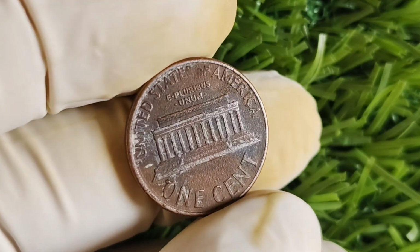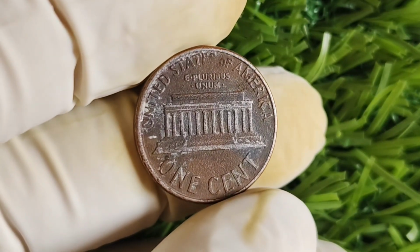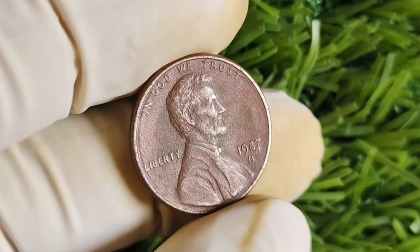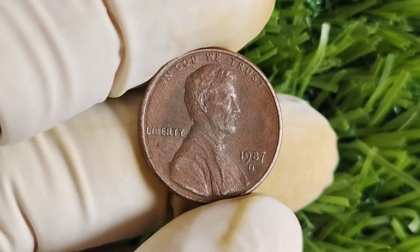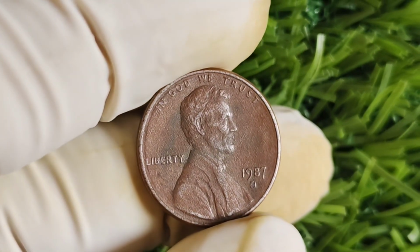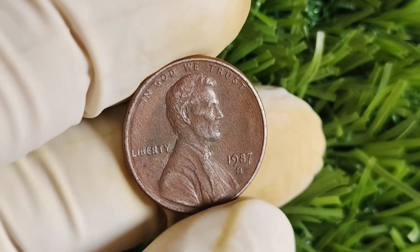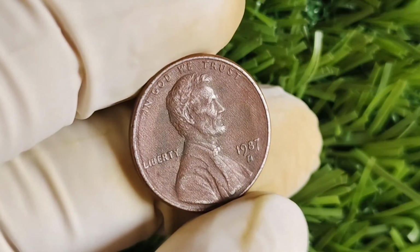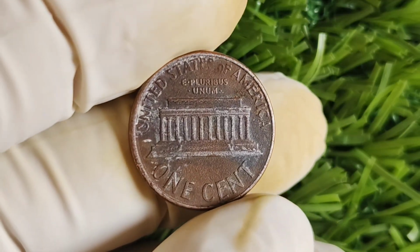Imagine, if you will, a time when you were just minding your own business, having a nice meal at a diner or taking your kids to the park, and you dropped a penny on the ground. You probably didn't think twice, right? I mean, it's just a penny. Well, back in 1987, the workers at the Denver Mint were busy trying to keep up with the demand for coins, and in the hustle and bustle, some pennies slipped through the cracks with errors.